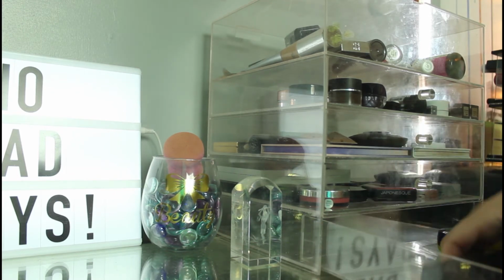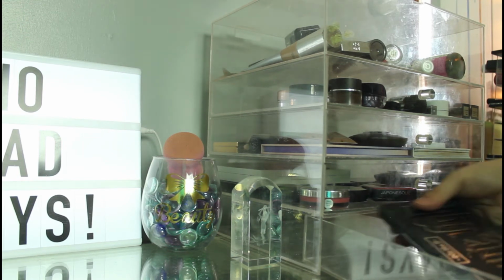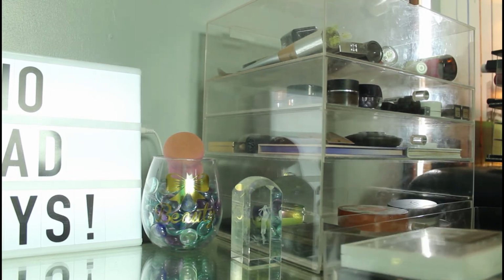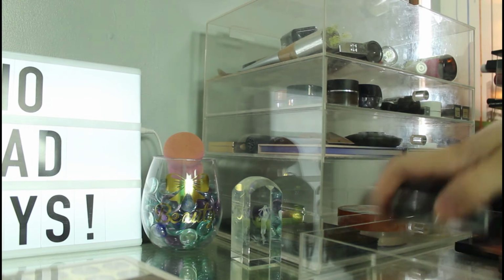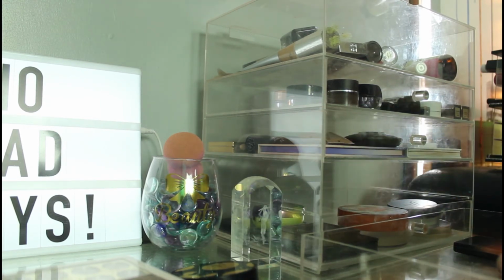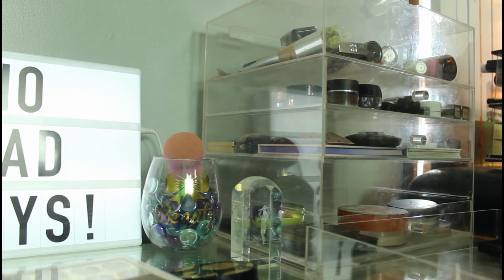So I'm going to see if I can add something else to this drawer to free up some space elsewhere. But we'll see. My blush drawer, which is very, very heavy. And honestly, I don't know if I'll be getting rid of anything in here. We'll have to wait and see. Probably not, to be completely honest with you. But at least I can reorganize it. I love blush.